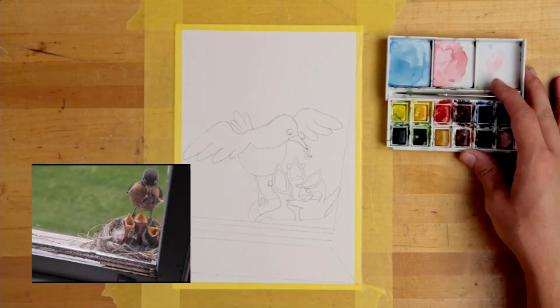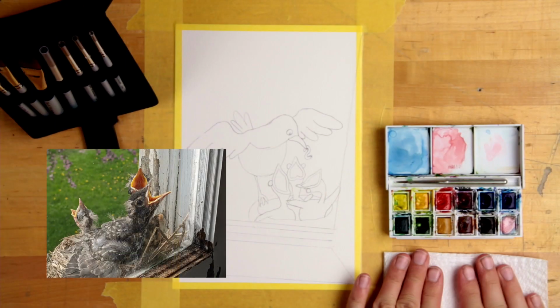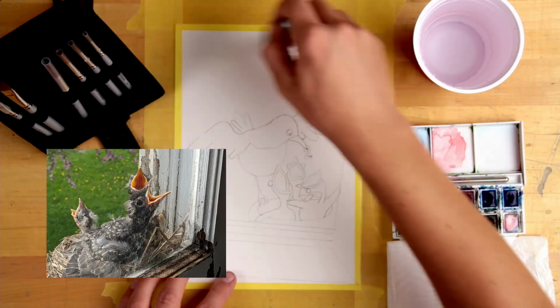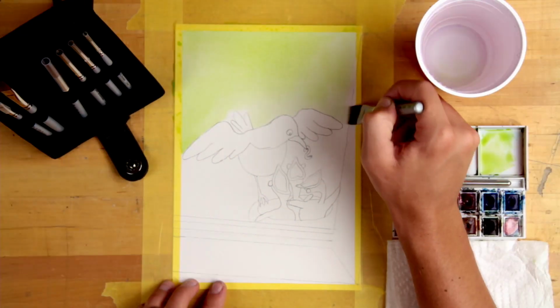So earlier this summer, I was so excited when I found out that a robin had made a nest and laid eggs on the windowsill in our upstairs window. And I was obsessed with these birds for the next month. I even tried to do a live stream, which didn't work out because I didn't know what I was doing.